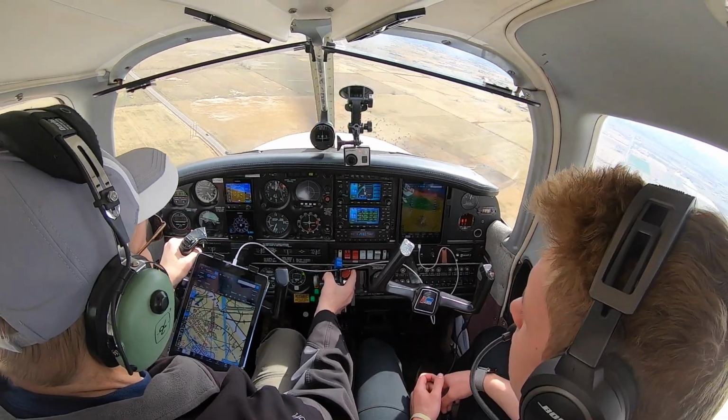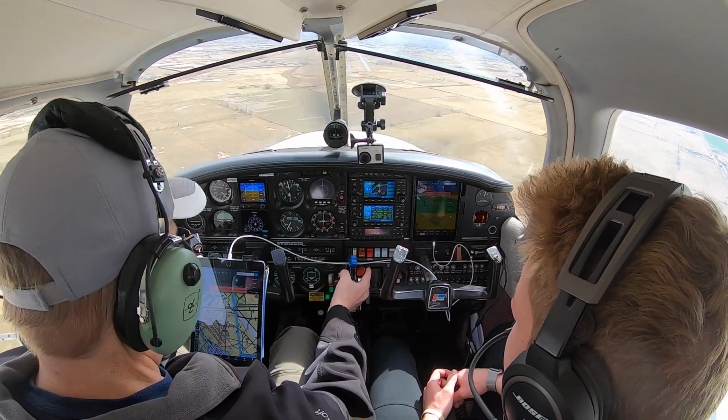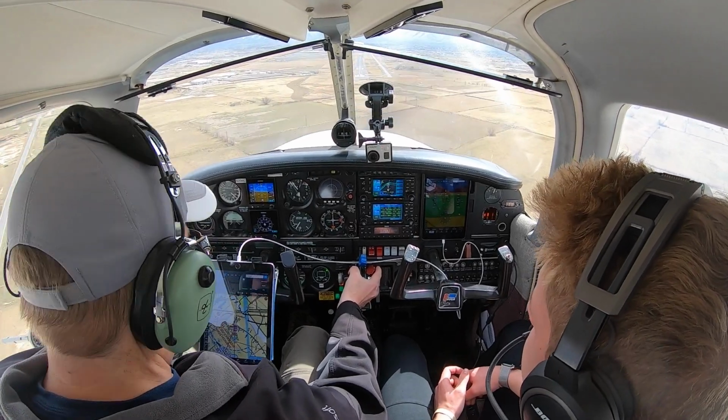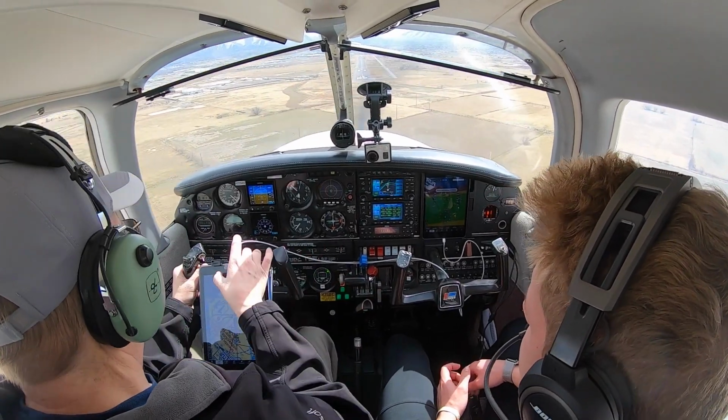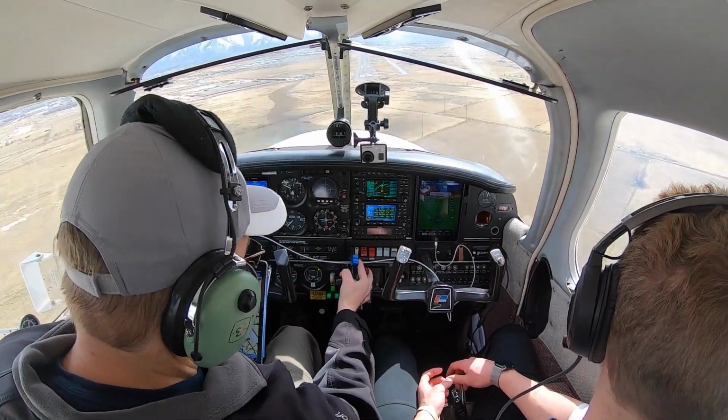Traffic, 11 o'clock, 1 mile, 700 feet above. Spanish traffic, Arrow 2 Mike Charlie is on final, runway 12, full stop. Short final, Spanish, runway 12. Okay, 3 in the green, gear down.